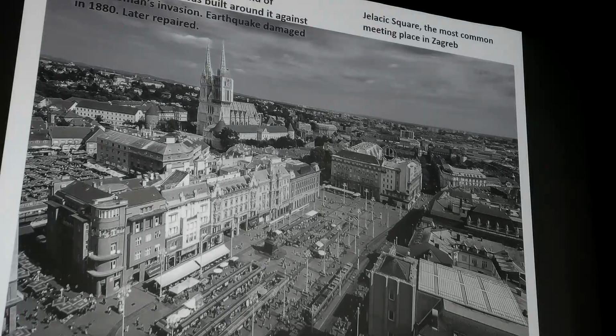Here's an aerial view of the lower part of the upper old town. This is the Jurassic Square. It's a common meeting place in Zagreb. It has some kind of farmers market or flea market going on here, and so does this area. And this Zagreb Cathedral has gone through a lot.